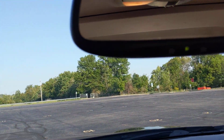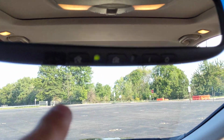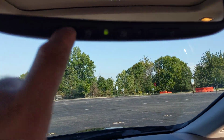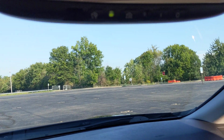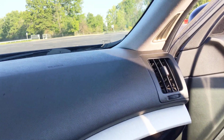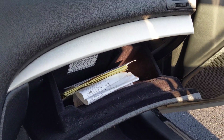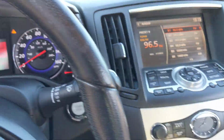So one thing here is that one of these buttons is missing. This thing fell off. I used to garage it all the time, so this one was pressed a lot. So one day it just fell out. And I got some receipts in there for all the work that's been done. Alright, let's go for a drive.